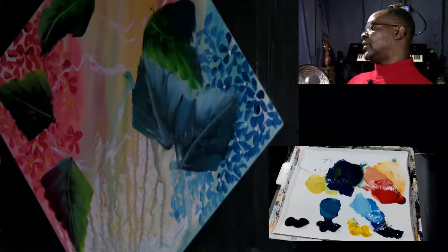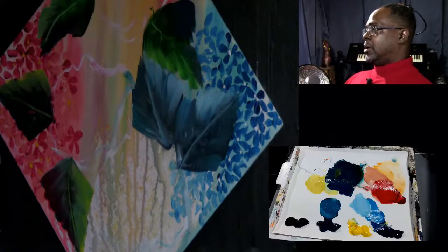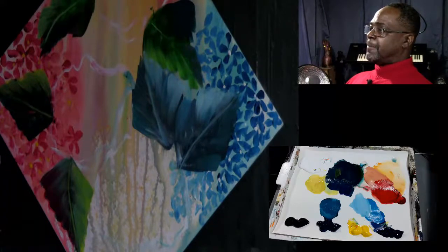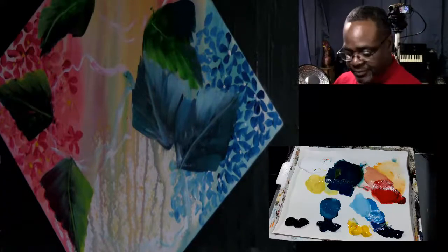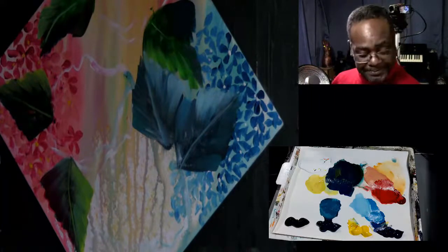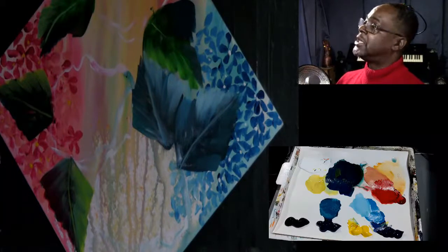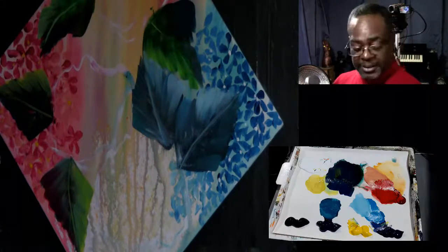All right, we got our leaves put in there. I'm just deciding on which flower I should do, but I guess I'll put a red one up top there.